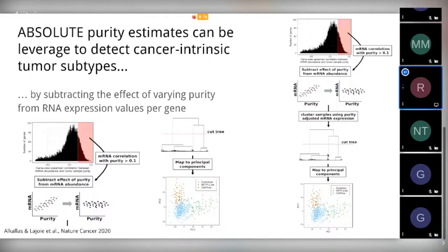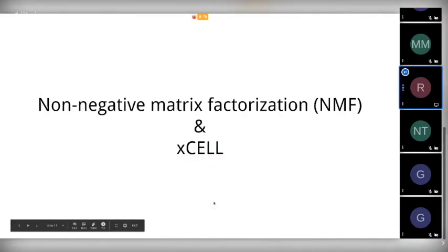We clustered the tumors based on the purified gene expression values. Over here, I show you the clustering overlaid on a principal component analysis plot. And you can see that this approach gives us 3 nice clusters corresponding to the cancer cells. Unlike the clustering that I showed you in the earlier slide with the heat map, these are exclusively cancer-intrinsic clusters. They're not affected by the immune cells that infiltrate the tumor. And we'll go back to these later, and I'll tell you more about these clusters later.